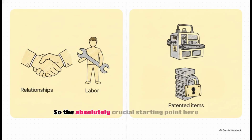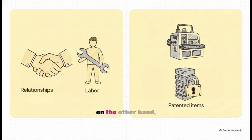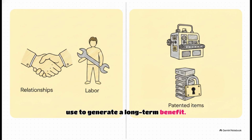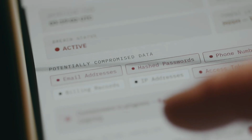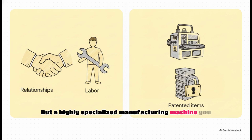So the absolutely crucial starting point here is getting our terminology straight. A resource is an economic or productive factor you need to get an activity done. An asset, on the other hand, is something valuable you actually own or use to generate a long-term benefit. To put that into perspective, your customer relationships or the daily labor of your team, those function as resources. But a highly specialized manufacturing machine you bought or a patented proprietary database you own, those are assets.